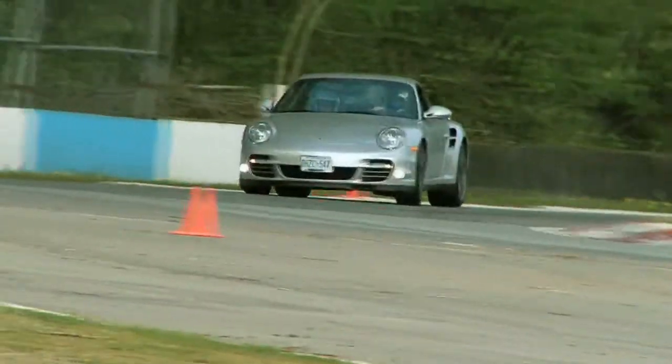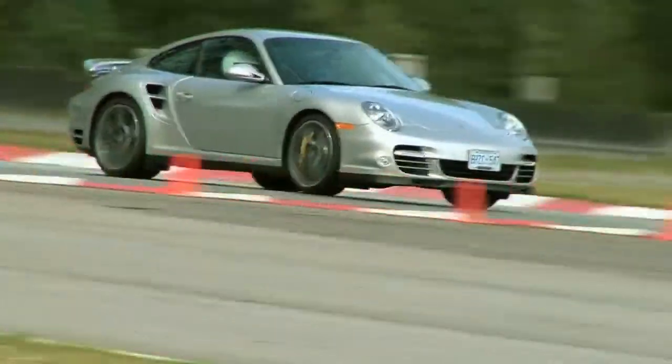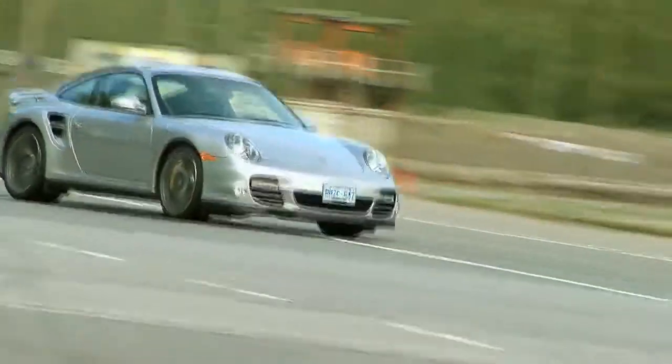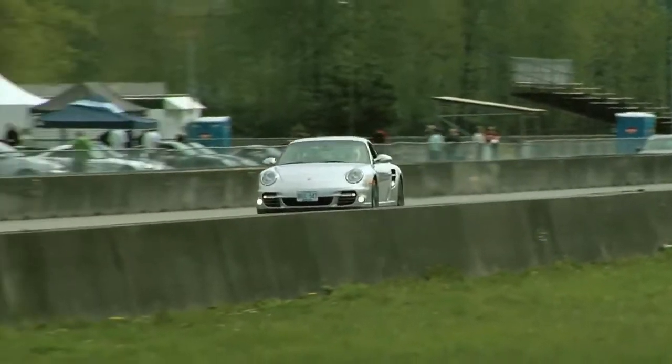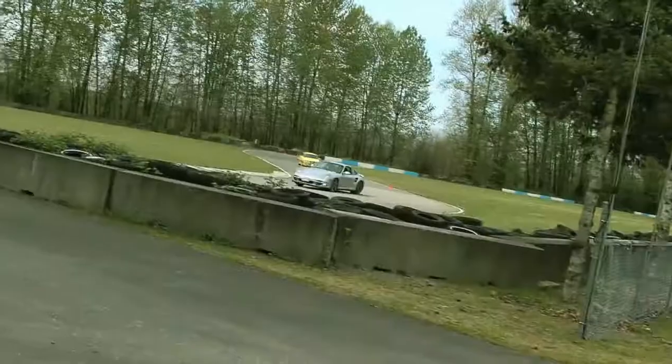Hopefully you're sitting down to absorb the price. $165,300, and that's the starting price. That doesn't include $950 for Bluetooth phone integration and $600 for iPod integration. That's really shocking.